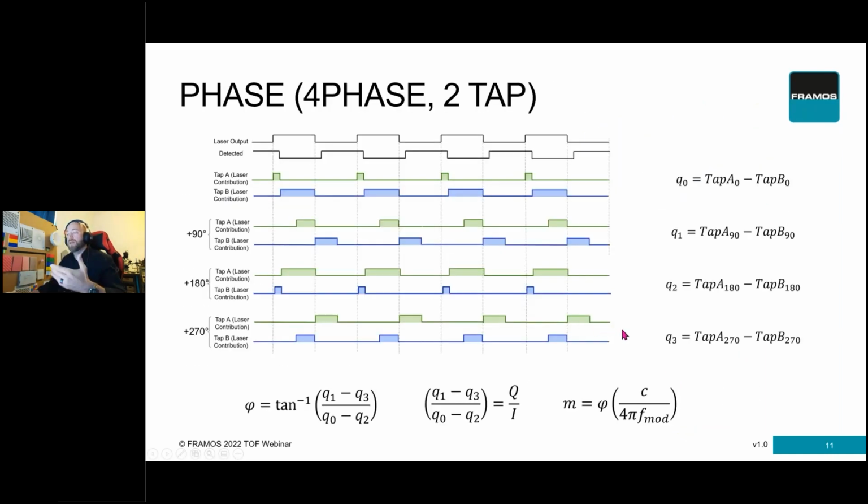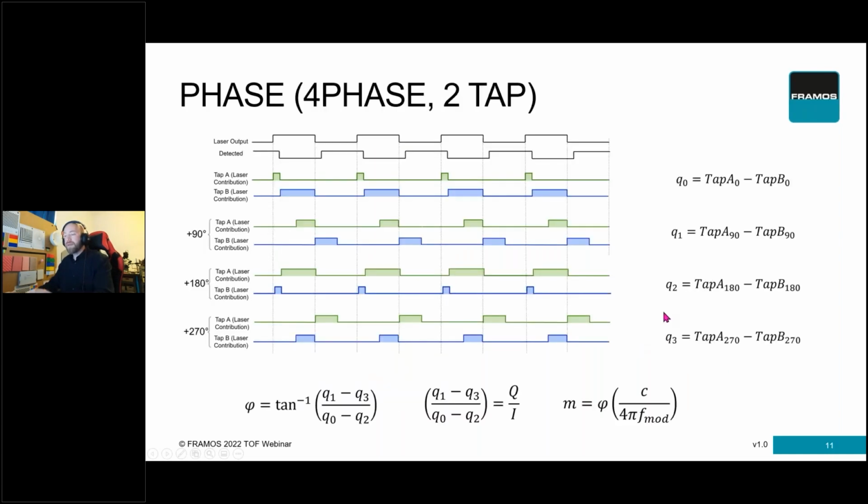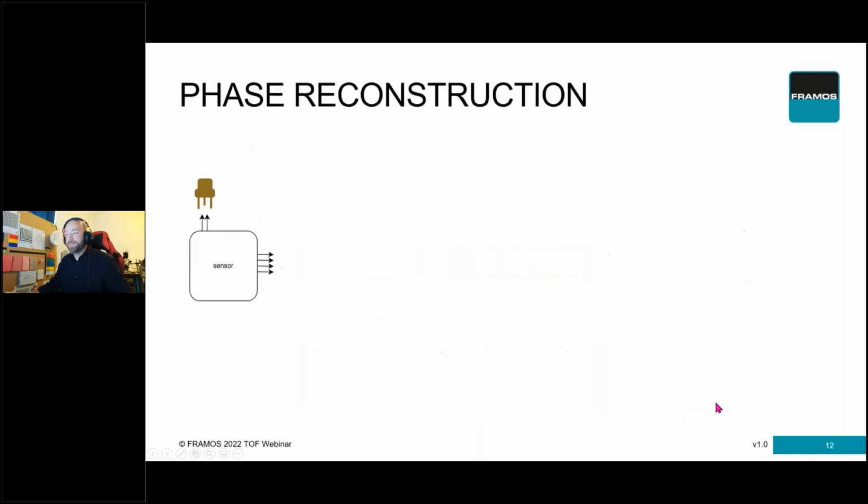Instead of quantifying that and understanding that based on its power and the angle produced, etc., we can just take exactly the same measurement, but completely out of phase. We basically shift everything by 180 degrees. So you can see how effectively tap A and tap B swap positions from this 0 degrees to this 180 degrees change. And we use all of these 4 measures to build up our actual measurement.